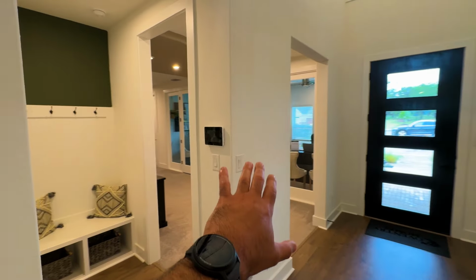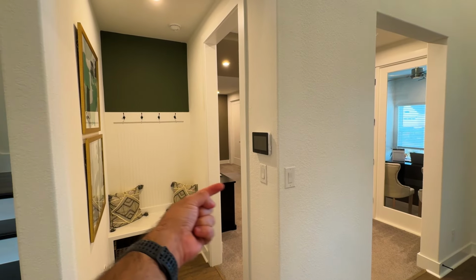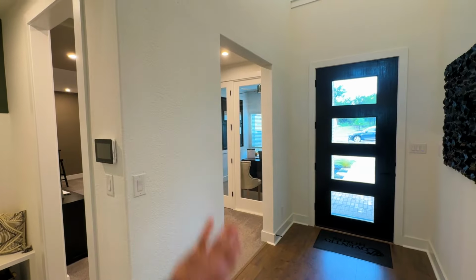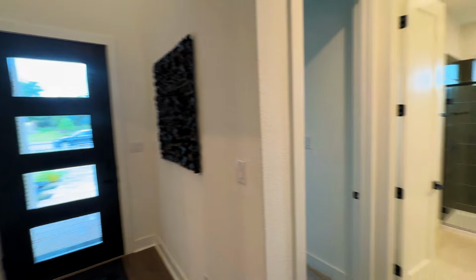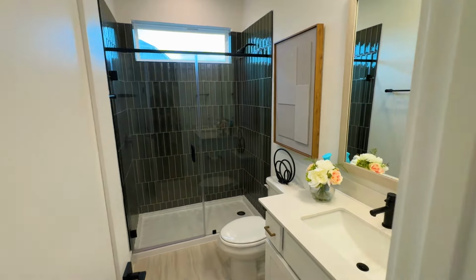This would be your garage, right, where their offices are at. That would be your door into the garage. And then you have your mudroom. That would just be a wall. Okay, so just imagine that is closed off. So for reference. And then downstairs, you have another full bathroom here.